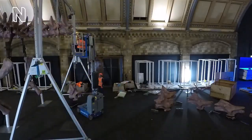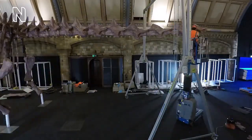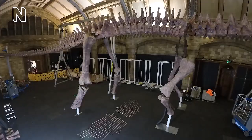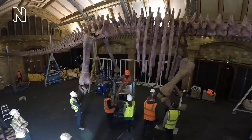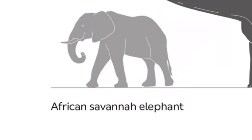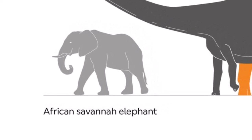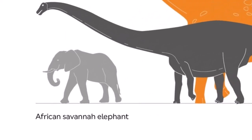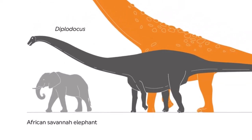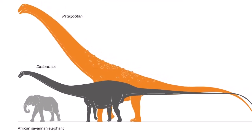Now, you say it's one of the biggest that's ever lived. Put this in context for us. How big is the skeleton that you've got up there? So the skeleton of Patagotitan is absolutely enormous. It barely fits into one of our biggest galleries. It's around 37 meters long, and it would have weighed around 57 tons in life. So visitors might be familiar with our famous Dippy, the Diplodocus. It's around 4 times heavier than Dippy, or about 9 times the weight of an African elephant. So, pretty enormous.